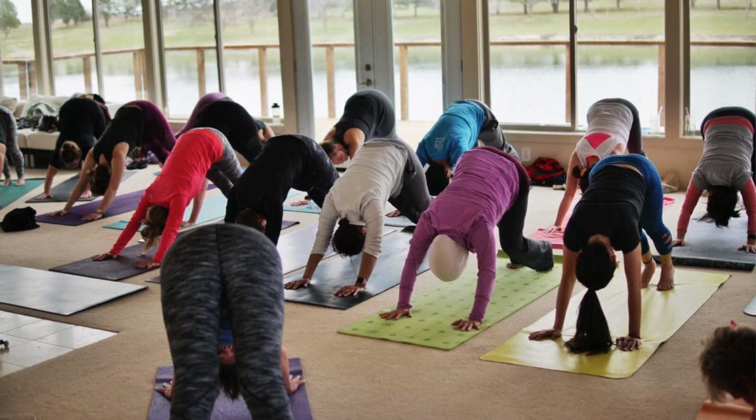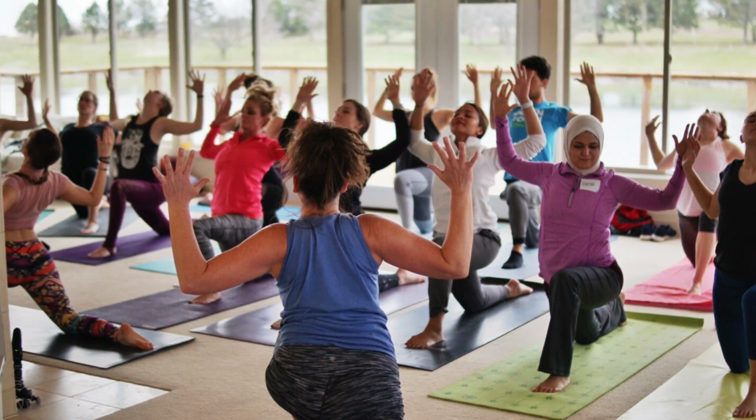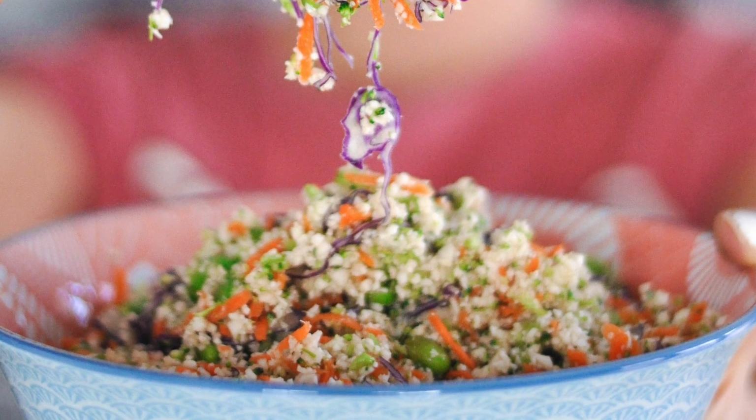So this past weekend, Dusty and I hosted our second ever EatMoveRest one-day wellness retreat, and it went off without a hitch. One of our fan favorites was what we call our Cauliflower Power salad. So we're gonna share that with you guys today. It is packed full of raw foods, and I think you guys are gonna love it.